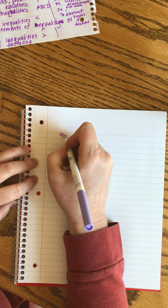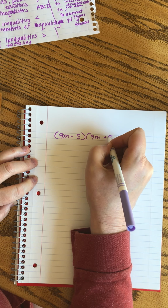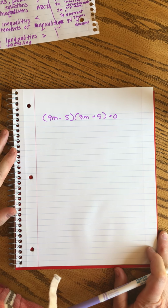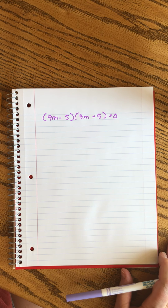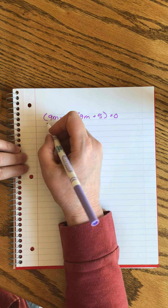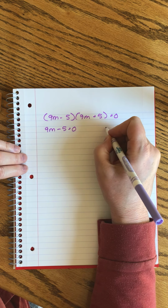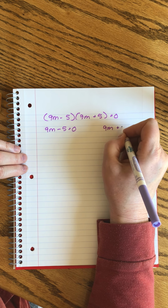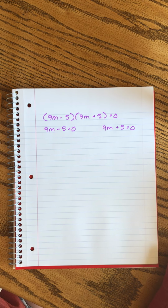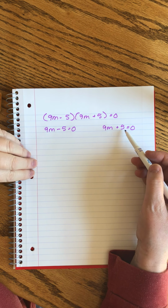Let me flip and recreate this, the last step that we had on the previous problem. Now, if we're multiplying two things together and they equal 0, that means either 9m minus 5 equals 0 or 9m plus 5 equals 0. So two things multiplied together equal 0, one or the other has to be 0. So we consider both sides.